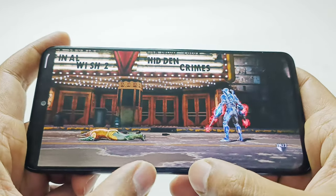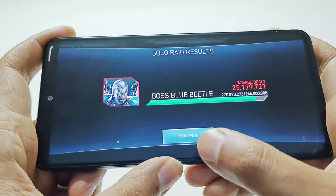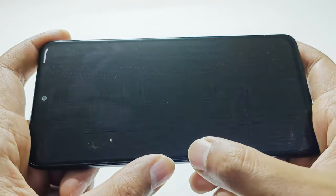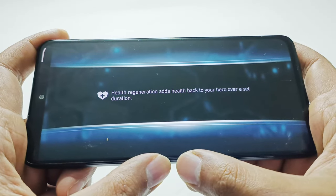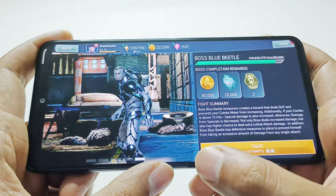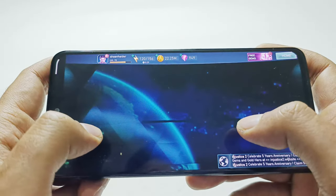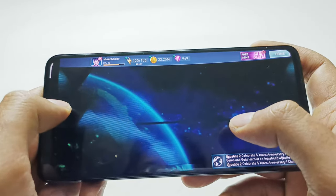So as you can see, the performance of Redmi Note 11 Pro 5G was quite nice while playing Injustice 2. The graphics quality was good, it was pretty smooth as well. We were getting around 75 FPS while playing Injustice 2 on our device here. Let's play it a bit more in auto mode and let's monitor the FPS one more time.